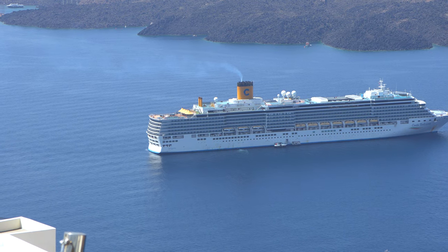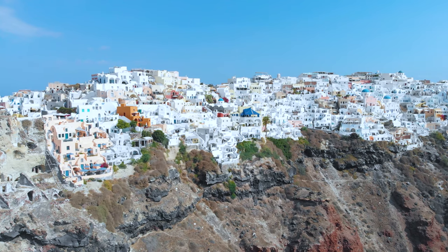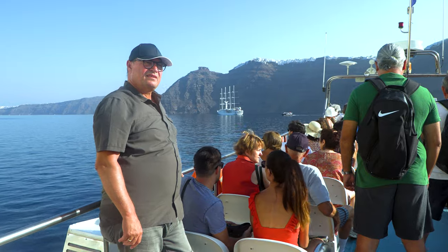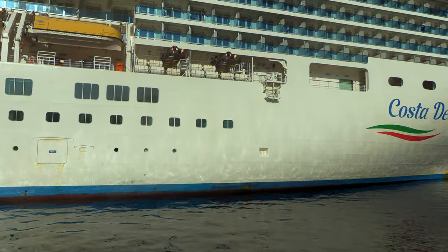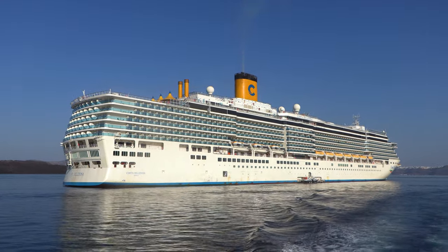Our ship was literally anchored in the crater, or the caldera, of the volcano, and the village is built on top of the crater. Same like Mykonos, we first need to get onto a tender boat from the ship to get to the port of Santorini. It was a quick 10-minute journey.